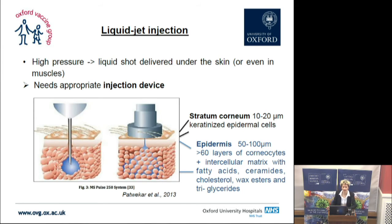So next is the liquid jet injection. What is it? The liquid jet injection is taking your vaccine as a liquid and pushing it through the skin with high pressure. So here is a very nice drawing taken from that review from Patrick et al, and I recommend that review for those who are interested in liquid jet. It's a really good review.